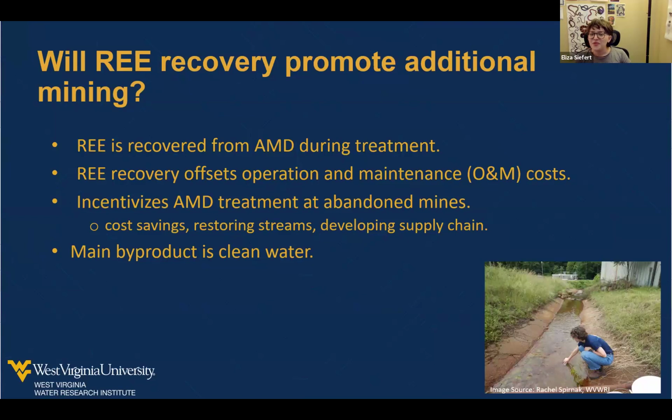Okay, so will rare earth element recovery promote additional mining? Long story short, no. Rare earth elements can only be recovered from acid mine drainage during treatment. No rare earth elements can be recovered from traditional mining methods effectively, especially in the eastern portion of the United States. So rare earth element recovery offsets operation and maintenance costs, but the revenue generated does not justify additional mining just to create more acid mine drainage to extract rare earth elements from.